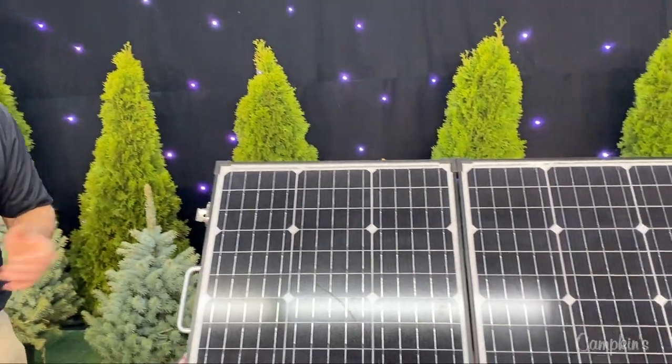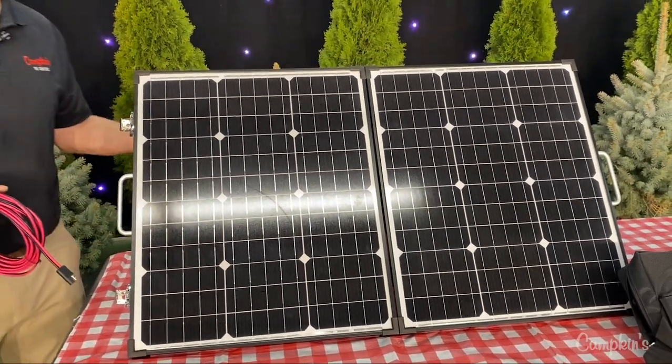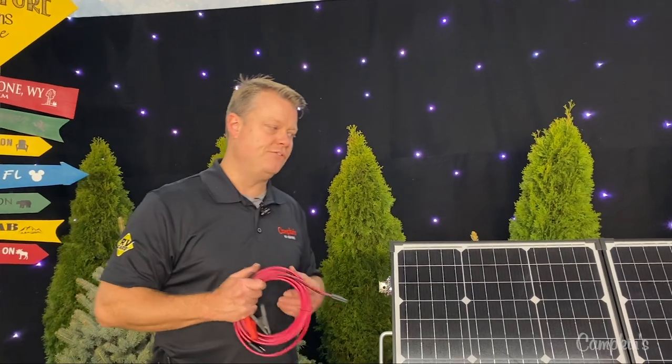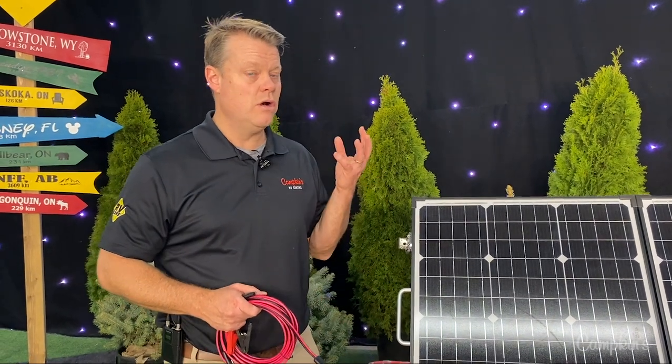This is a 100-watt panel by Watt Mobile, and this is a great little solar panel for making sure that your battery is all charged up as you go camping. It has a charge display on the back, so you always know how much power is going into your trailer and keeping that battery fresh. Some people say, well, trailers come with solar panels, which is true, but you can still supplement the solar panel that comes with the trailer, because it might only be a 50-watt panel or it might be smaller.